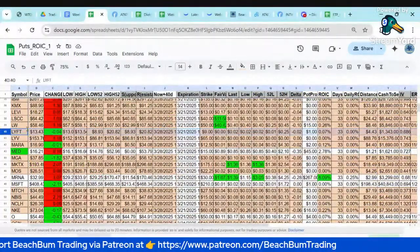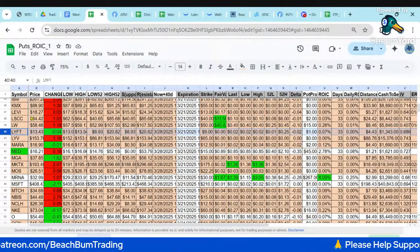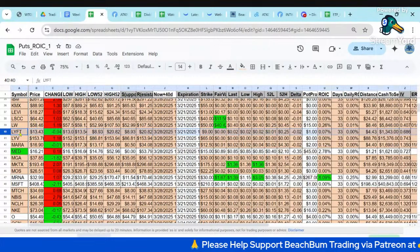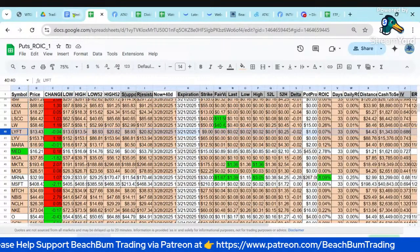But I think everyone's familiar with Lyft as a company. We may have discussed Lyft in the past. In the future, maybe I'll do a little deeper dive into Lyft. But again, I think people are generally familiar with that company.